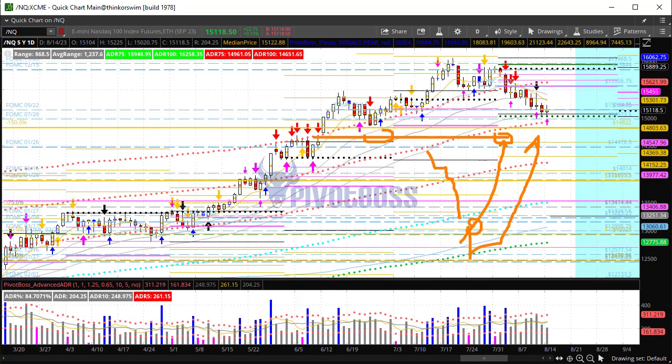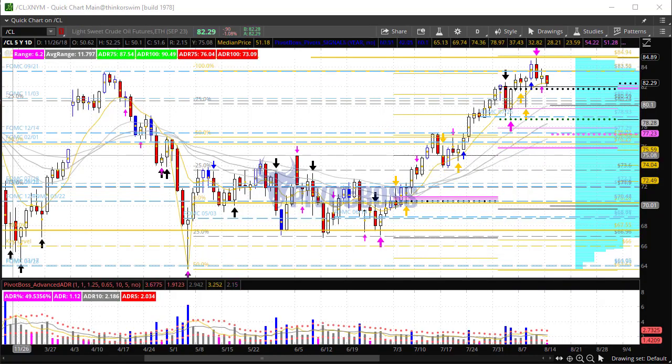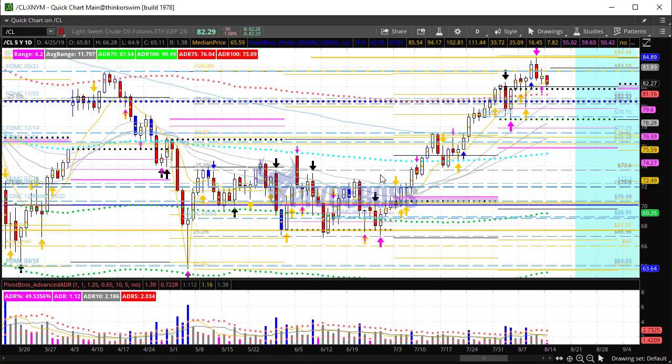All right, taking a look here at crude oil. Crude oil right now down 1% at the moment. The previous rejection up here was significant. It was an outside day, briefly closed just above the previous low by the end of the day. Big time rejection.